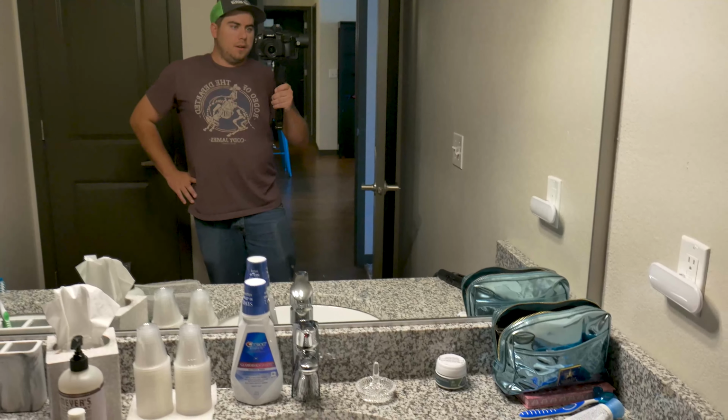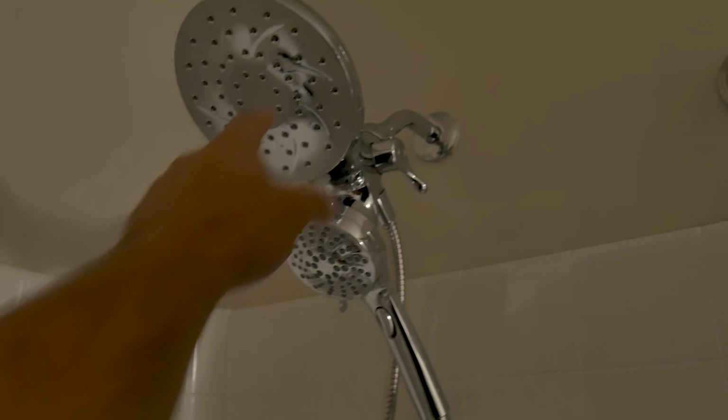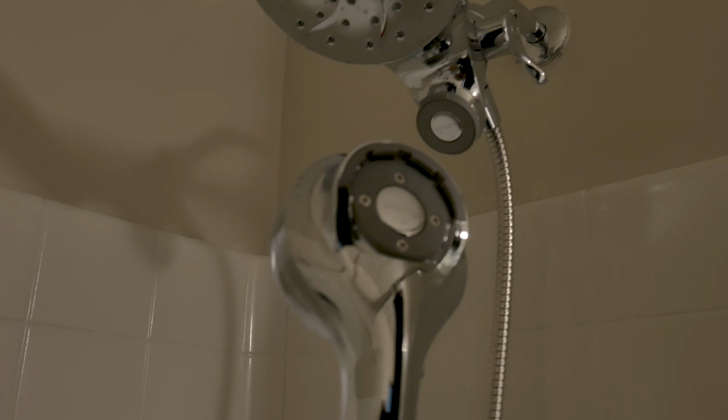This is technically the spare bathroom, but this is just pretty much all of our stuff. This is what we're using as our master bathroom. Same thing, just shower head, all that stuff. Now that I reminded myself, this is a three-way diversion valve shower head. So we can either use this one separately, or that one separately, or we can use them both at the same time. This just does come off with a magnet, so that's pretty nice to have. Helps when you're trying to clean the bathtub or anything like that.